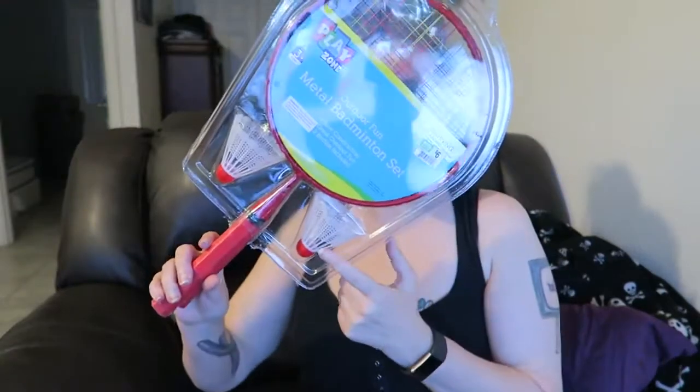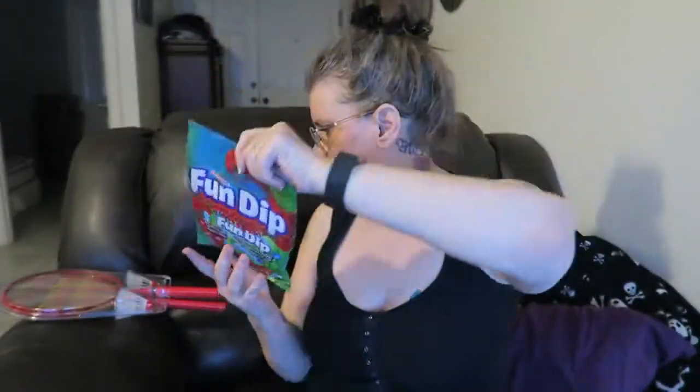Got an outdoor fun metal badminton set with a couple of shuttlecocks. Oh, yes! So we're going to be taking this to the beach and to the park and having fun with that. Jane wanted some fun dip, so I got him some fun dip.